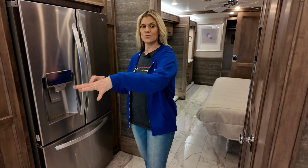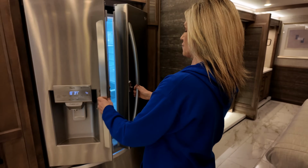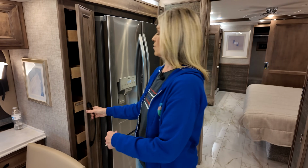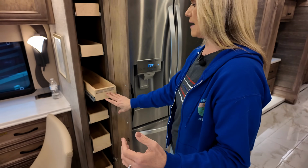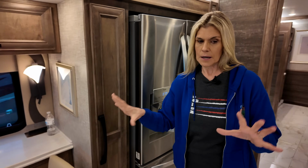And to complement the beautiful kitchen area, you have this gorgeous, enormous LG fridge and freezer. I like this with a little refrigerator. You have your temperatures and everything there with ice and water filter. Here's a pantry. Again, it's not going to be large because of the enormous living space that you have, but you have plenty of room in this coach to keep everything, plenty of storage compartments.